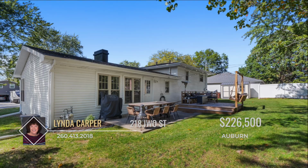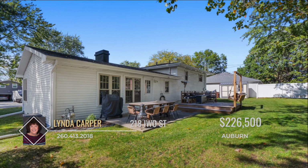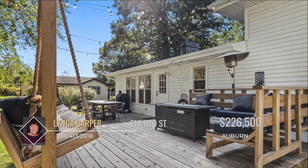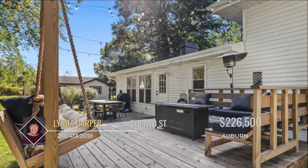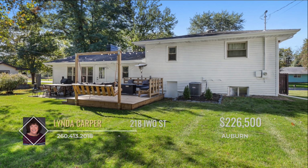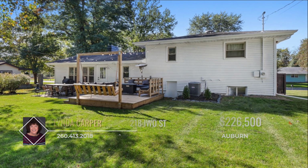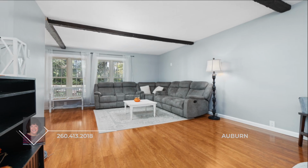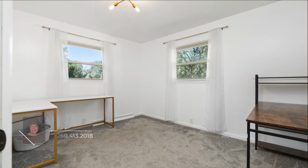Stepping into the backyard, you'll discover a serene outdoor oasis with a newly constructed 12x12 deck, complete with built-in seating and a swing perfect for al fresco relaxation. The added alley access to the rear of the property enhances the overall convenience of the home. Lastly, maintenance-free vinyl windows contribute to both energy efficiency and the home's timeless aesthetic.